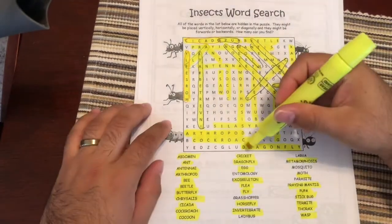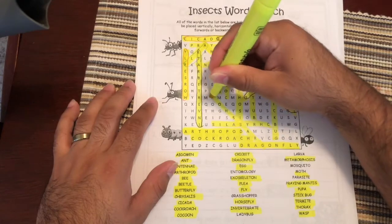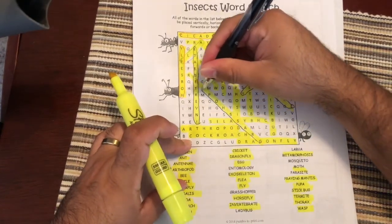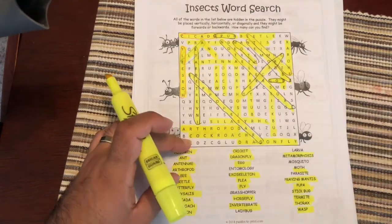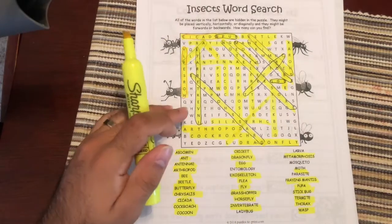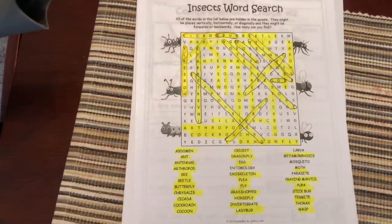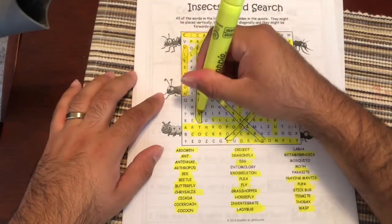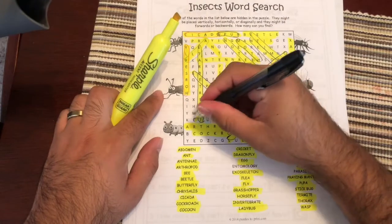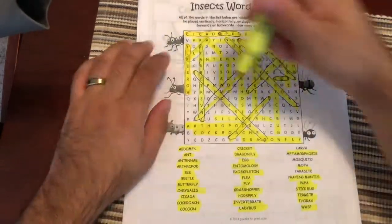And in order to find grasshopper, we have to go down here to dragonfly and go to the G. And then we start going crisscross over here, grass, and then hopper. I'll outline that too, just to make it less confusing. There you go. And ladybug, right over here going crisscross, lady, and then bug. And now on to entomology. Entomology. There you go. And we got larva over here.